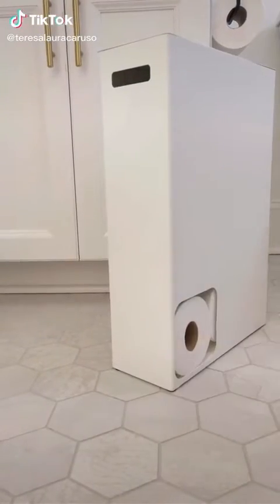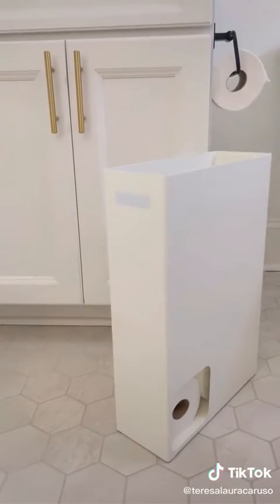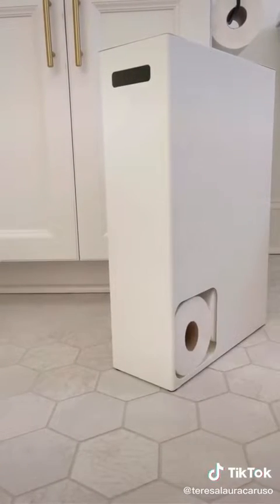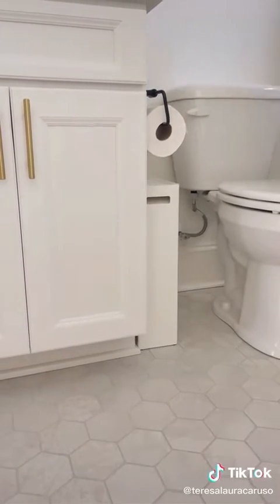Amazon bathroom must-haves. First up is this organizer for storing toilet paper. You simply remove the lid and it can fit up to 12 standard rolls. When you grab a roll from the bottom, another one will just fall down. It's really narrow, so it's great for small spaces. It's made of steel, so it's easy to clean, and you can even put stuff on top.